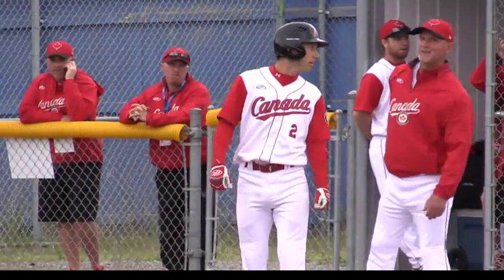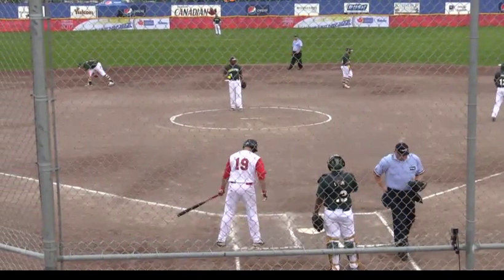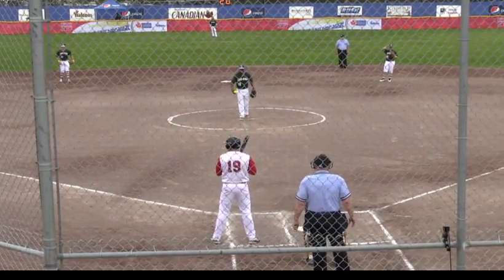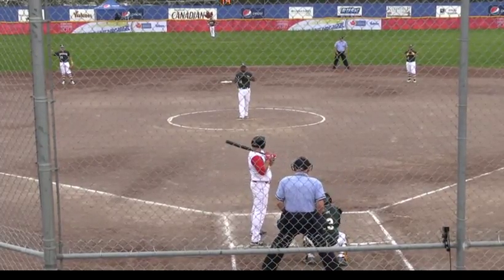And just like that, Joe, speed at the top of the order. Speed for Canada on the bases. Again, you just do not want to give that extra base, that extra out to a team like Team Canada. They got a lot of offensive threats. Usually that comes back to bite you.